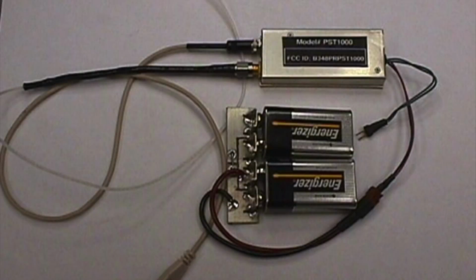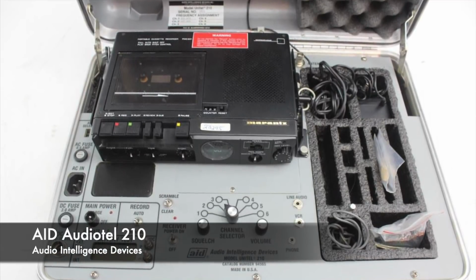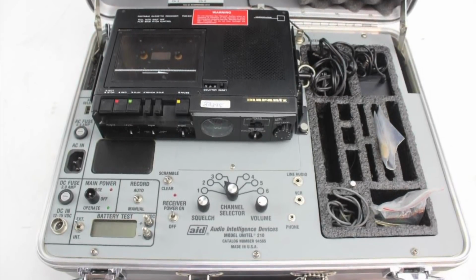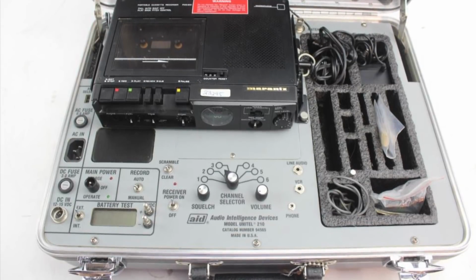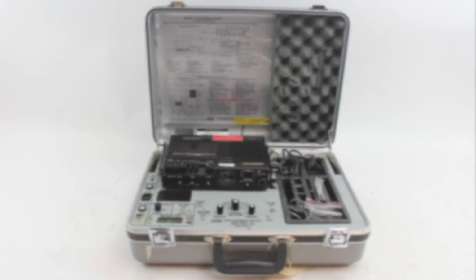So that's the scoop on electronic surveillance transmitters, but what about the receiving end? The basic intelligence kits manufactured by Audio Intelligence Devices, KEL and some others usually consisted of a transmitter, a receiver and a tape recorder. Now don't forget we're talking the early 1990s here, so there's also a pair of heavy-duty NiCad batteries to power the unit.